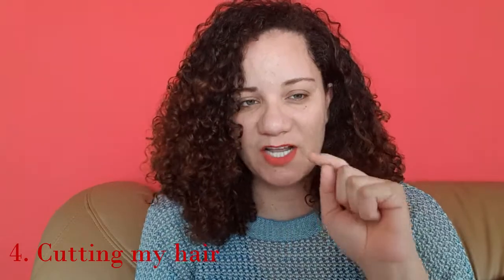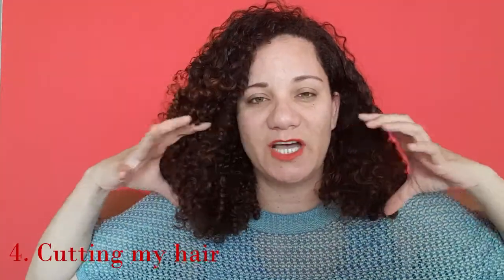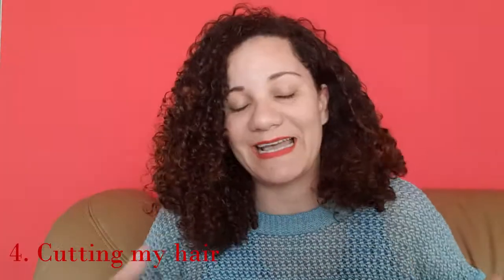Cool. Number 4, cutting my hair. Yes, when I realized my mistake of not cutting my hair, I was like, damn, I'm gonna cut this hair, and I cut off a big chunk of my hair. And that was a mistake because I didn't need to do that. I didn't need to cut off all of my hair in order for me to see growth. I just needed to cut off the dead, damaged ends that were not helping me. Just a piece, okay?